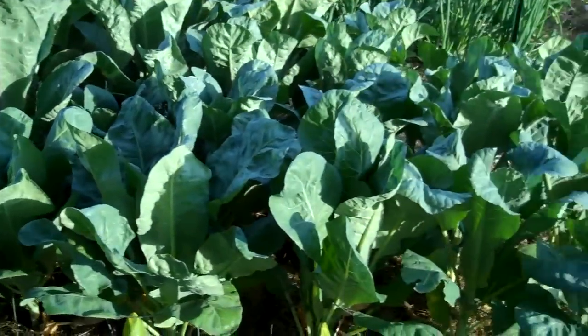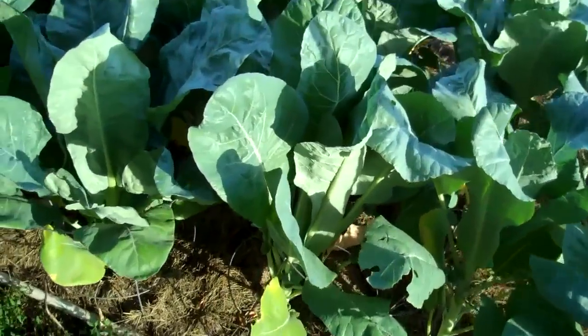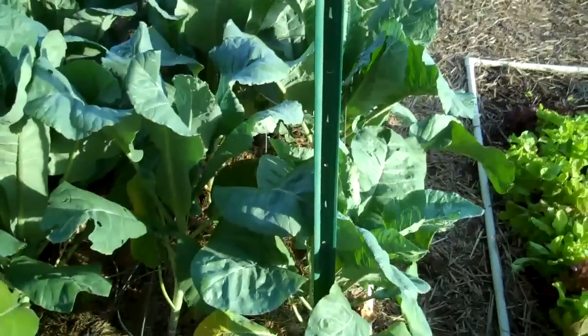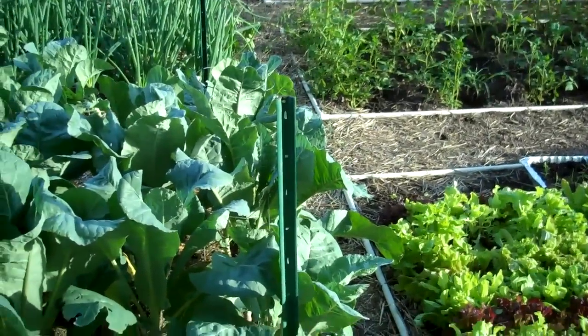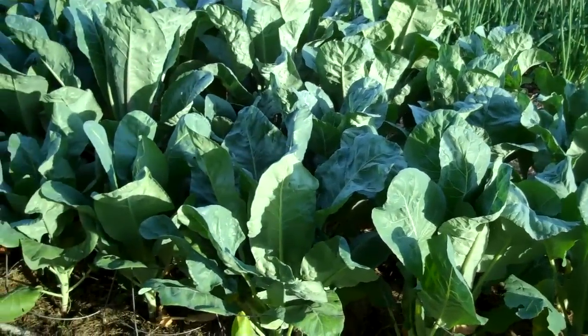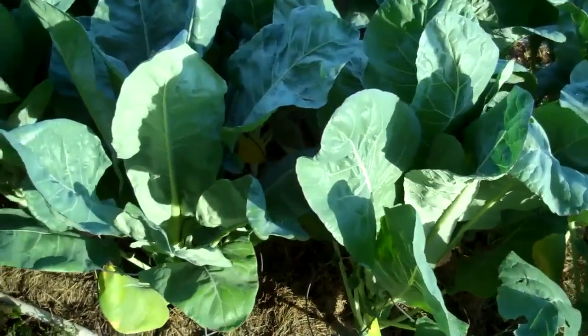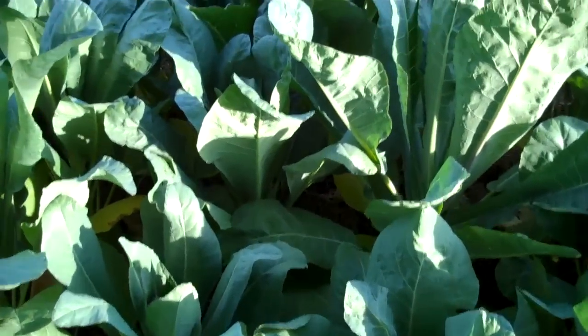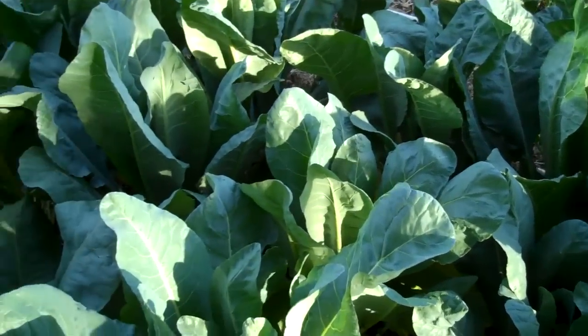This is our cauliflower. Again, all the plants are just super healthy. This post is about 3 foot tall, and as you can see, a lot of these plants are about 2.5 feet tall, 1.5 feet wide. It's just crazy. But it's been kind of a disappointment.